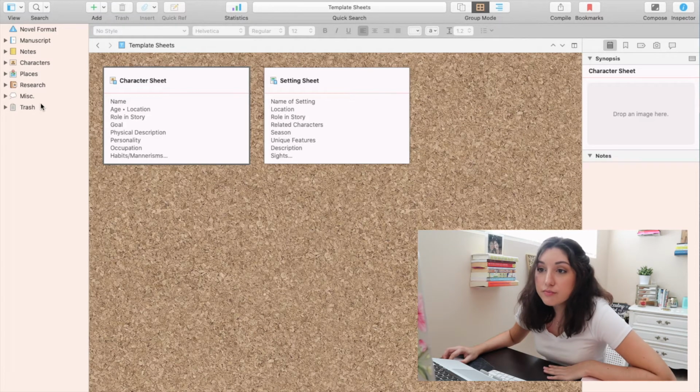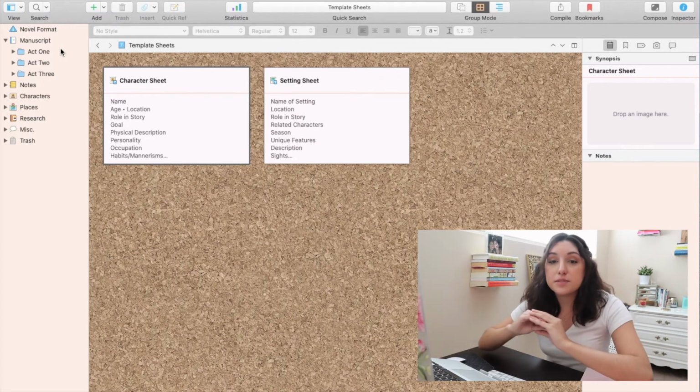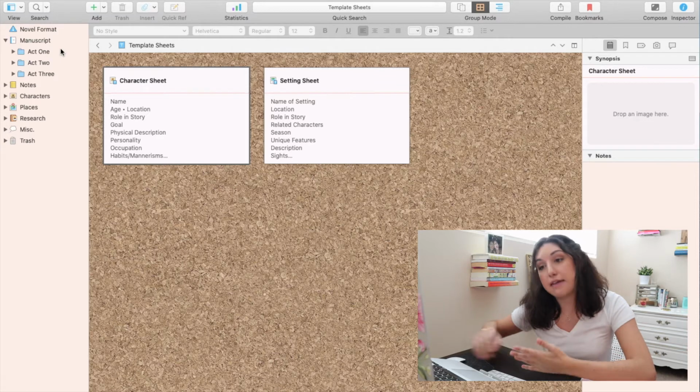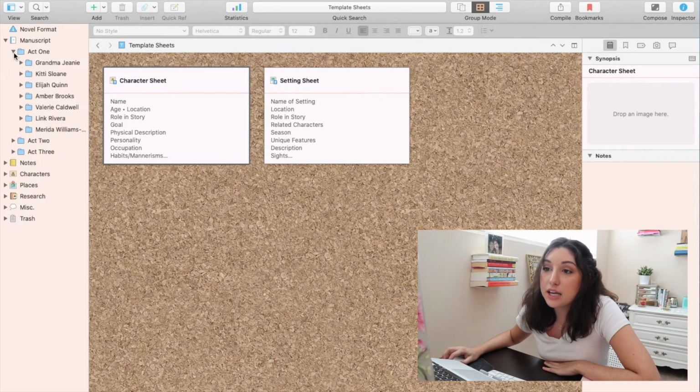So let's start with the manuscript. You can see here that I have chosen to break up my manuscript into 3 main parts. Now these parts are separate from chapters. All of these parts will have chapters included in them. So let's start with Act 1. I can click down and you can see these are all of the chapters.